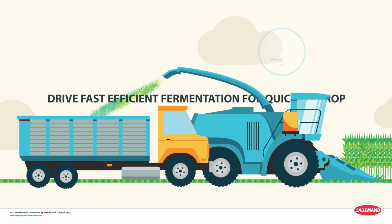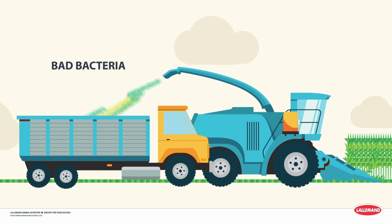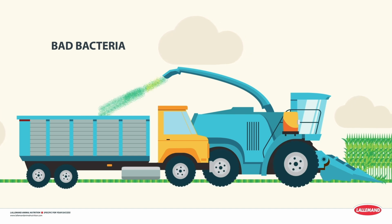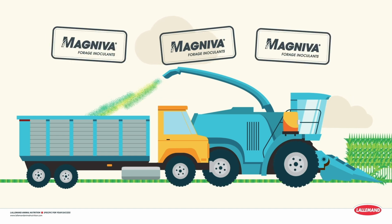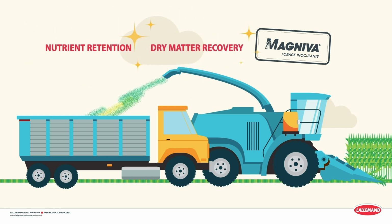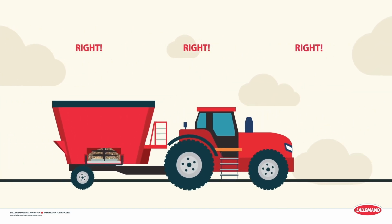MAGNIVA Forage Inoculants help drive fast, efficient fermentation, which leads to quick pH drop. Plus, they fight off bad bacteria, eliminating oxygen for a more stable anaerobic environment in the pile. Molds and yeast that can ruin your silage during fermentation. More than that, they work to actually enhance nutrient retention, dry matter recovery, and feed out stability. That's a lot going right before you even open up the silage for feeding.